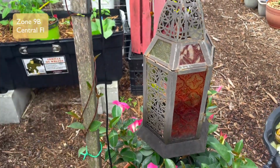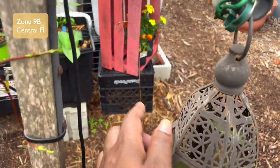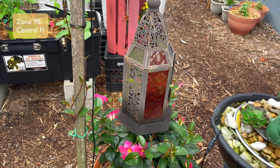I don't think that's gonna be enough, but y'all look how high it's gotten. It's getting it, and here's another vine over here, and it's just sticking out there looking for something. So I'm gonna have to think about how I wanna do that so it will be kind of a party.